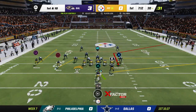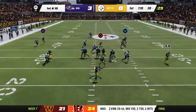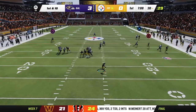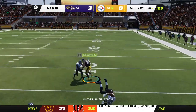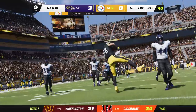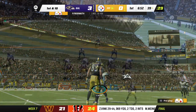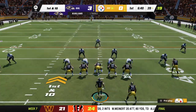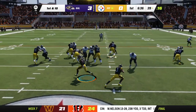So 1st and 10 now from the 30. The play action fake. They'll look to throw. Flush to his right. He's got his tight end Freiermuth right side. And he has a big gain inside the 40 before being dropped. So how about that for a chain mover? They're all the way down inside the 40 now for 1st and 10.